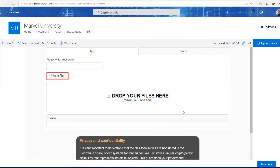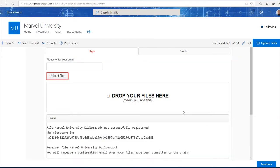This is now going into SharePoint, in this case, hashed, and a signature, a unique hash, is registered in the digital ledger.